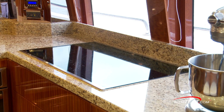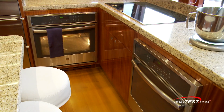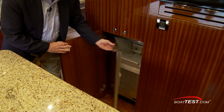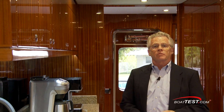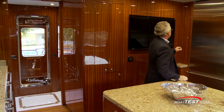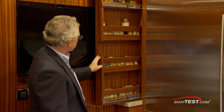Cooktop is a 5-burner GE stainless steel. There are 2 GE stainless steel ovens. The 2 faucets are Blanco stainless steel. And a concealed cabinet and ice maker. Now, one thing that impresses me with Hargrave is the fact that they build custom yachts makes everything available for storage. There's so much of it as we move throughout this boat. All the cabinetry is made based around storage, all the way around. And every available space gets taken up with functional storage.